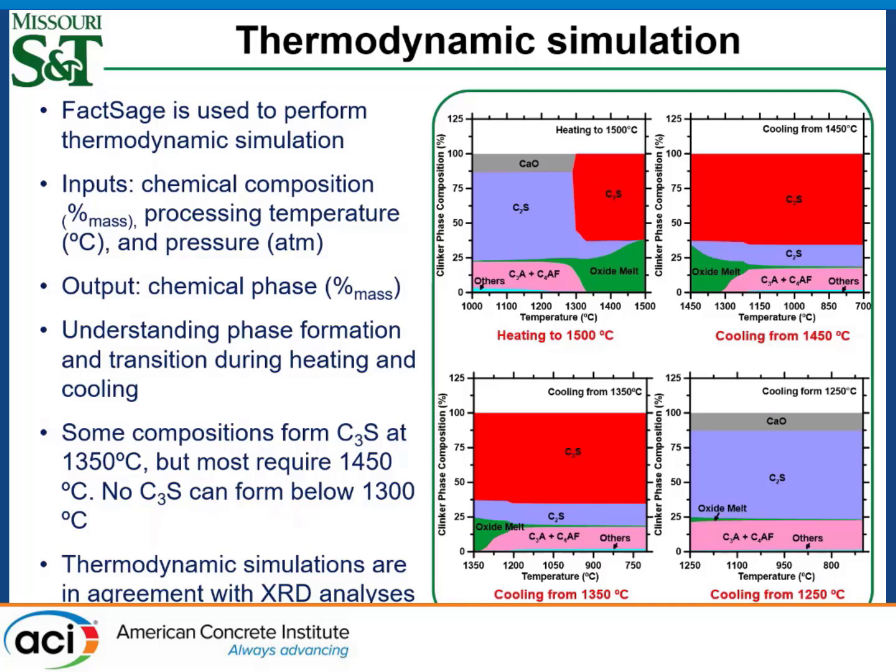So that is significantly lower than the temperature most manufacturers use right now. Also, we compared our thermodynamic simulation results with XRD analysis from different literature, and they get a good match here. So we believe our thermodynamic simulations are reliable.